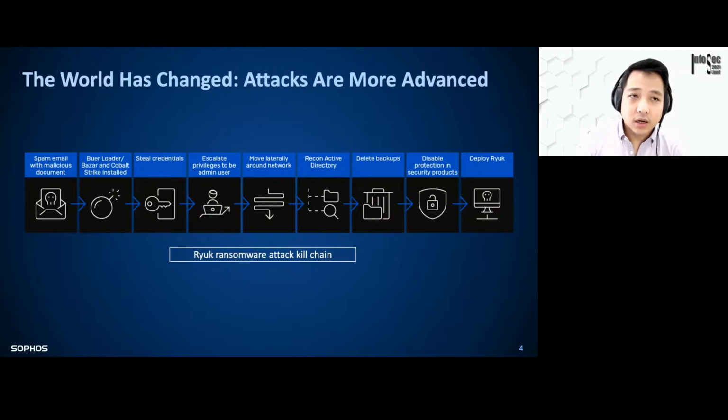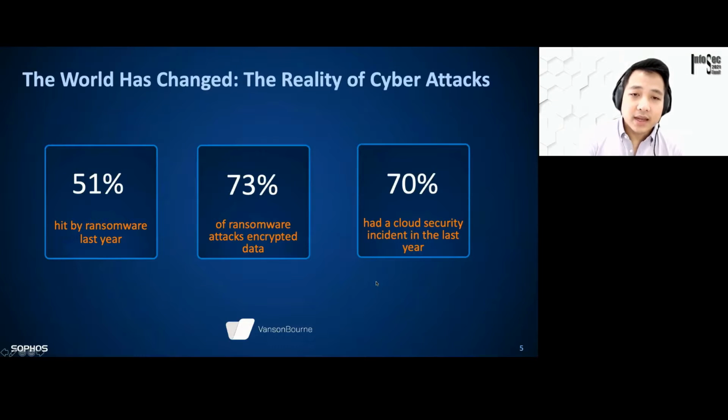Then they move across the network, targeting domain controllers and more valuable data, and from there they spread across the network and either steal the information or cripple the organization through a ransomware attack. This is an example of a Rook ransomware attack kill chain. This dynamic might change with the way we embrace anywhere organizations. So we will take a look at some of the attack surface and how we can mitigate it with some of the solutions. Again, like ransomware, we are expecting to see more ransomware hits in the coming years.